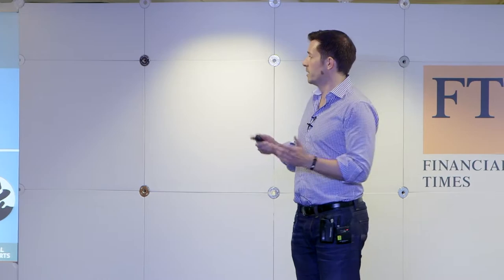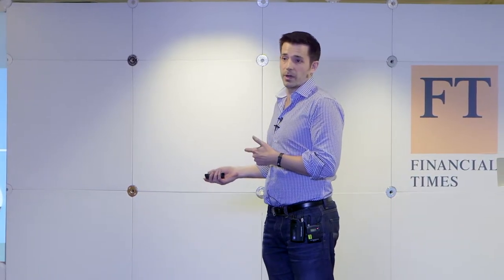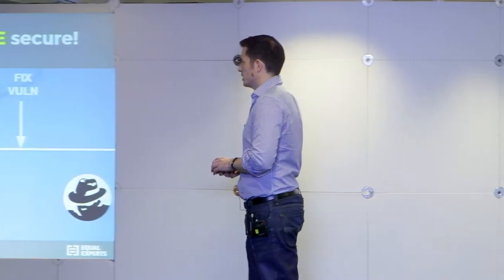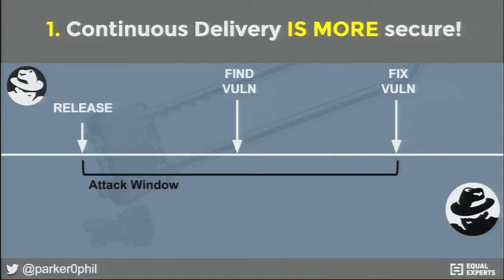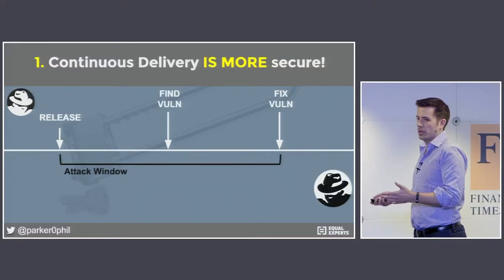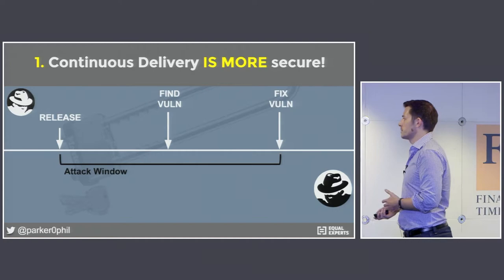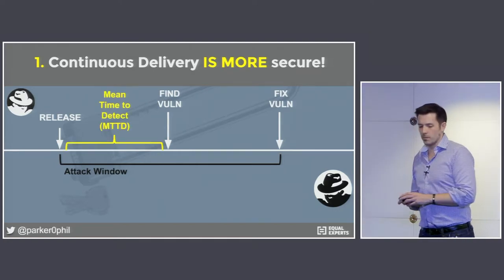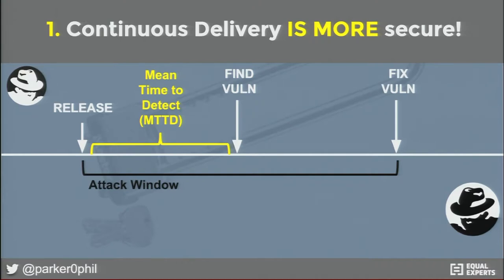So even if you're doing the right thing and you're running OWASP dependency checker as part of your continuous integration build, at some point later, that vulnerability could be found, even if you are perfect. And software teams aren't perfect, so there might be other vulnerabilities in there. Alongside this timeline, there is also an attacker timeline, which is the attack window. So in continuous delivery and in security, all we're trying to do is reduce the attack window for the black hats.